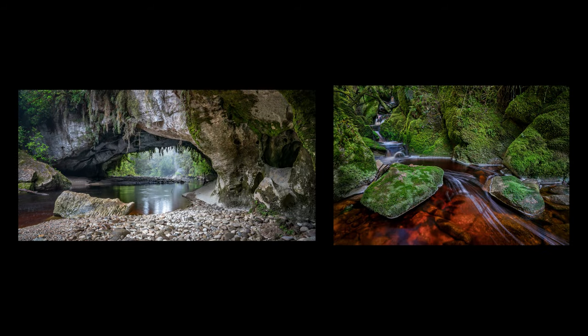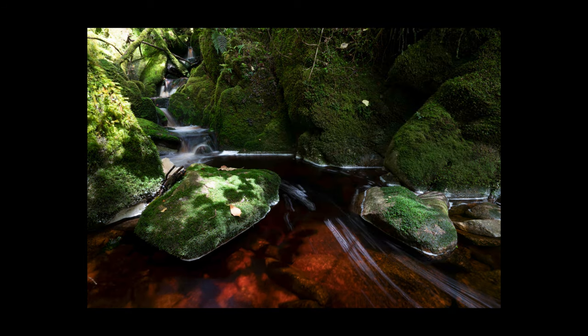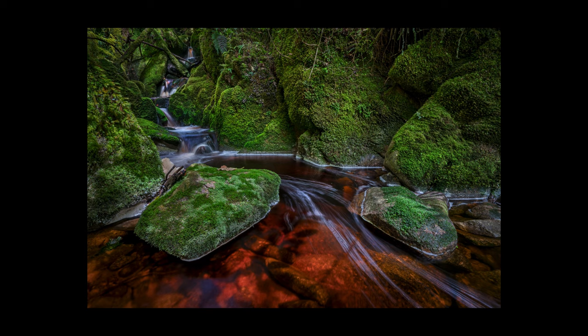That leaves us with these two pictures that I think are definitely the best ones of the batch. I originally passed over this image and didn't even edit it, and that's because when you look at the original, well, it's not very impressive. But after editing, it actually turns out quite nice.